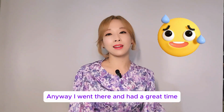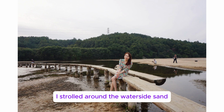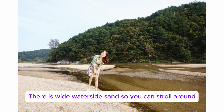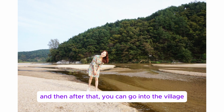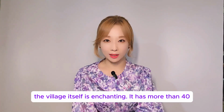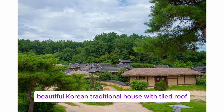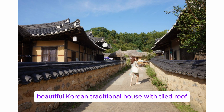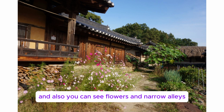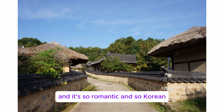But anyway, I went there and had a great time. And after crossing the bridge, I strolled around the waterside sand. Yes, there is a wide waterside sand, so you can stroll around. And then after that, you can go into the village. Well, as I said, the village itself is enchanting. It has more than 40 hanok, yes, beautiful Korean traditional houses with tiled roofs. And also you can see flowers and like narrow alleys, and it's so romantic and so Korean.